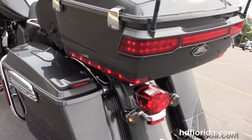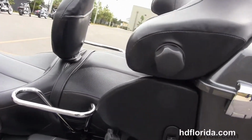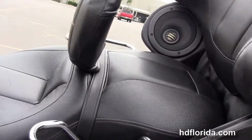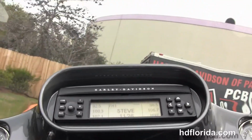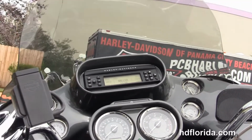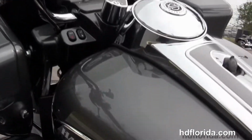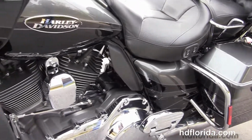This bike has the lumbar adjustment for the passenger backrest, has additional chrome grab handles, the 2-up heated seat with the rider's backrest, 6-gallon fuel tank, CVO hand controls including hydraulic clutch and heated grips, color match inner fairing, the factory AM/FM CD player, auxiliary port for MP3 player. We've got the upgraded speakers all the way around.